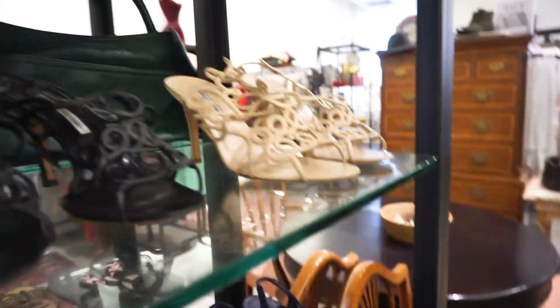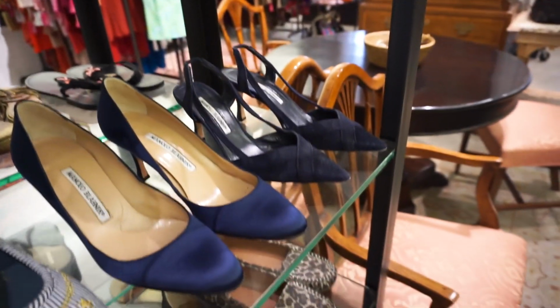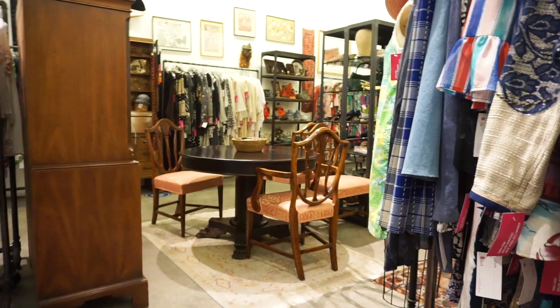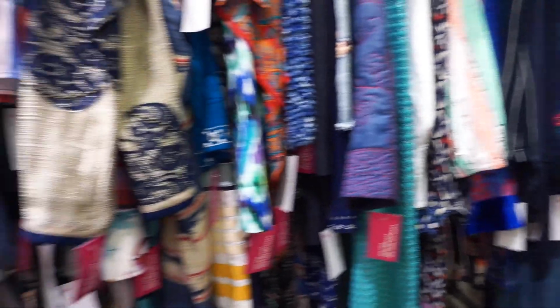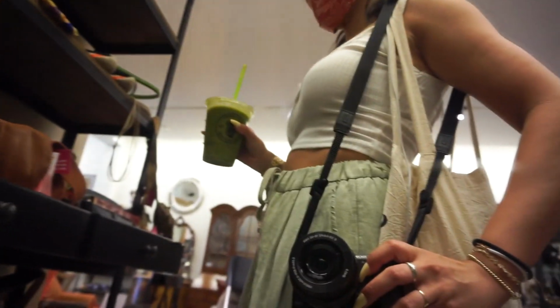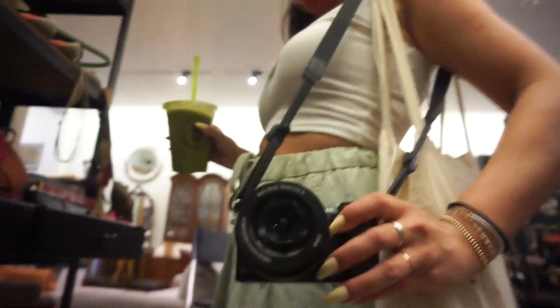I found these Manolos that were just so pretty. I think they were like $35, so a steal. Not my size, but if they are your size, this is a steal. If you're interested in shoes, they have a great selection of vintage shoes. Again, the clothes were eclectic and interesting, with so many different textures and colors, and an infinite amount of clothes. There's something for everyone. Lots of accessories, bags, just so much stuff.